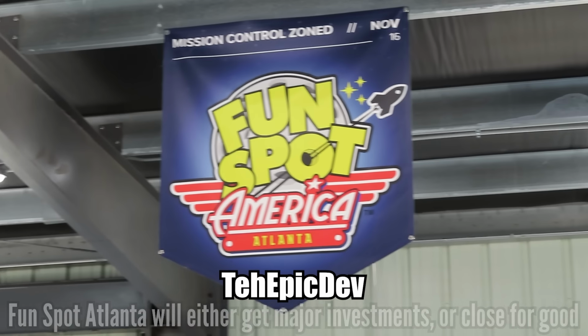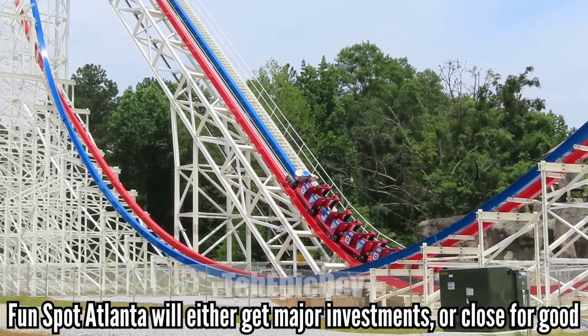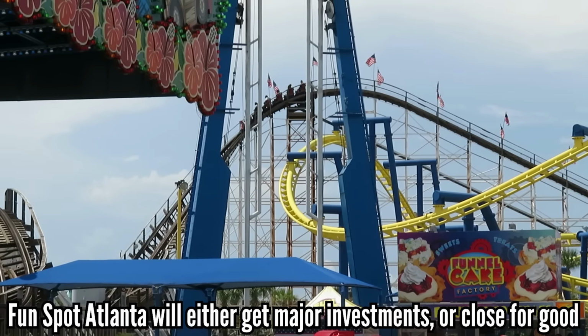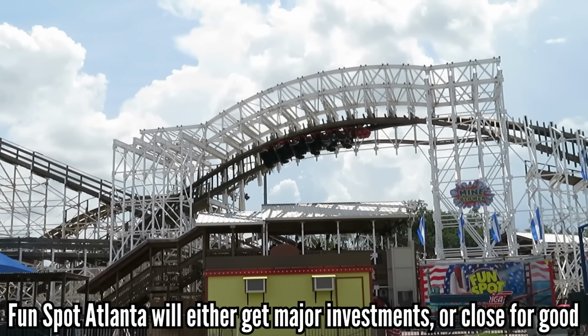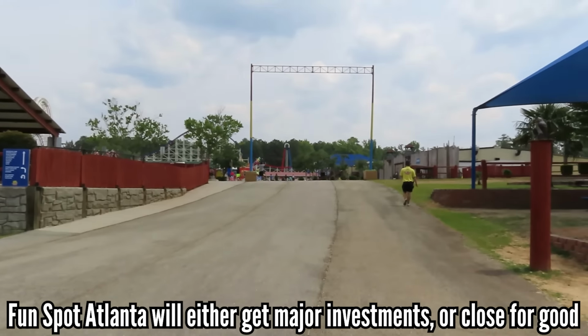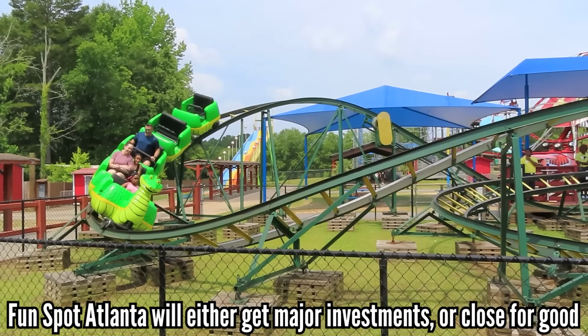To Epic Dev: Funspot Atlanta will either get major investments to come, or permanently close. When Funspot Atlanta announced a major RMC iBox coaster, it caught everyone off guard. Everyone knows about Funspot Orlando and Funspot Kissimmee, but that Funspot outside Atlanta was an afterthought, operating since 1990, having 2 coasters, both relocated from E&F Miler, a high miler and a kids coaster.